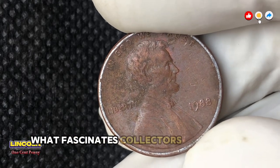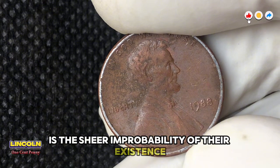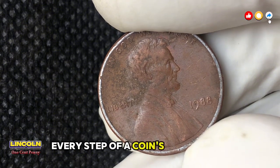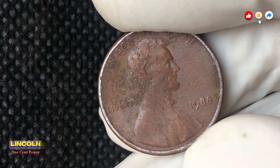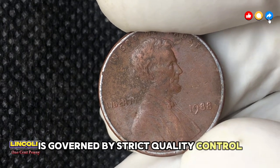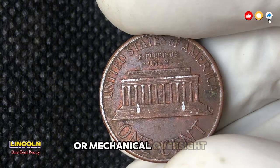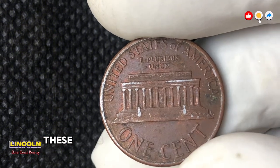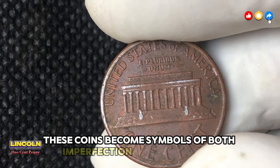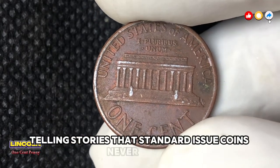What fascinates collectors about coins like this is the sheer improbability of their existence. Every step of a coin's production, from die creation to striking to distribution, is governed by strict quality control. Yet, occasionally, human error or mechanical oversight leads to anomalies that slip through the cracks. These coins become symbols of both imperfection and serendipity, telling stories that standard issue coins never could.